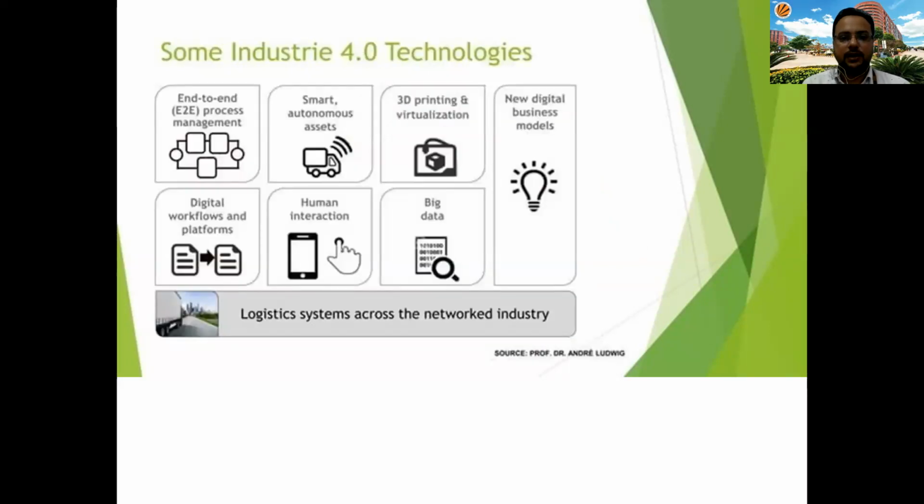So in industry, these are the technologies: end-to-end process management will be there, smart autonomous assets which are there, 3D printing, business models, human workforce platforms. Again, big data is playing an important role. Now, constantly industry is evolving, constantly it is changing for the smart systems, autonomous systems, and virtualization of the material. So among all human factors, one thing will always be there, that you have to change and move with new technologies if you have to sustain in this world.